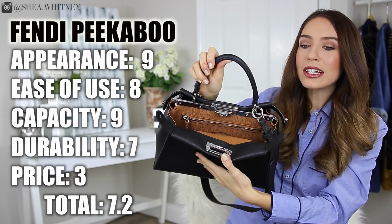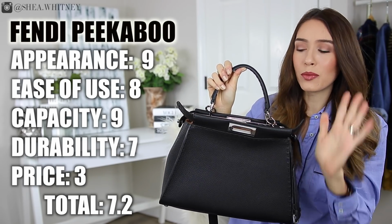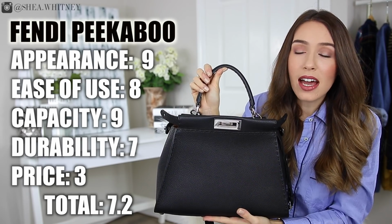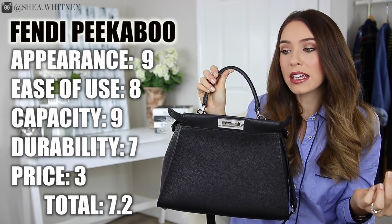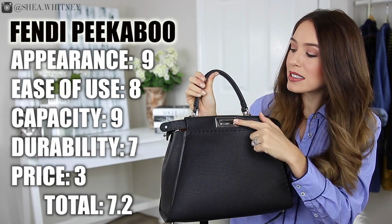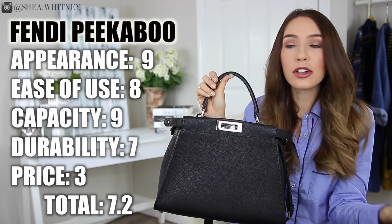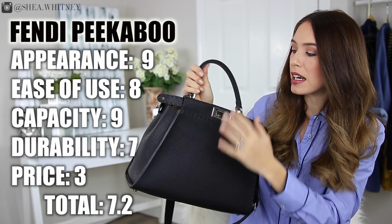But anyway, I just love the black and the brown together, so appearance-wise, I gave it a really high score. I do think it's extremely durable. I only gave it a 7, which still is good, but I just haven't had this very long, so I feel like I can't give it a great score because I don't know how it will hold up long term. It does have this shiny silver hardware. Maybe that'll get super, super scratched. I don't know.